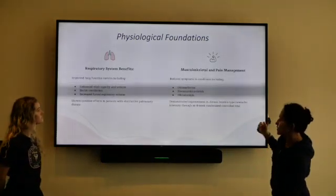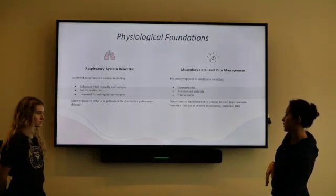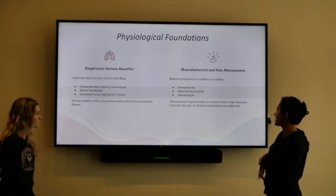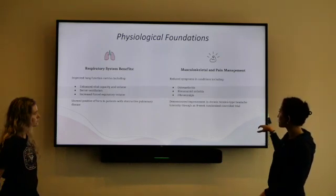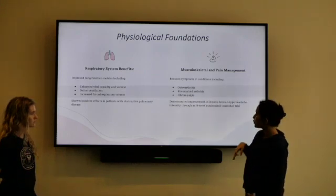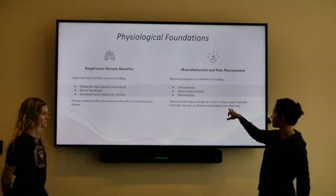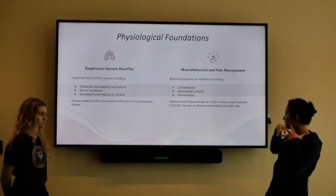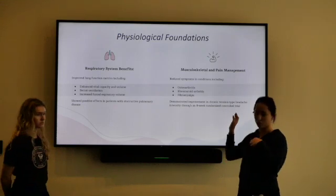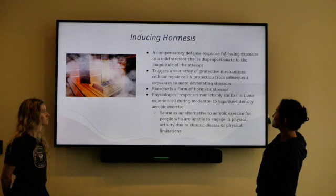And then respiratory system benefits. Studies have shown improved lung function metrics, enhanced vital capacity, and better ventilation. For MSK and pain management, reduced symptoms and conditions including fibromyalgia and rheumatoid arthritis, and in one specific study, they demonstrated improvement in chronic tension type headache intensity through an 8-week randomized control trial. So very broad benefits overall.